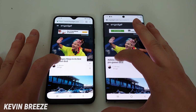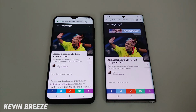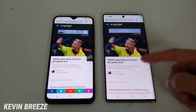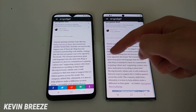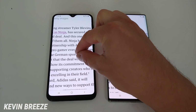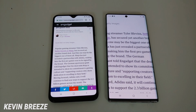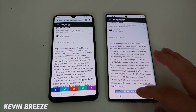Let's go to this page right here. 1, 2, 3, go. And a lot quicker on the Note 10 Plus, as you can see. Also take note here how much more content is able to be shown on the Note 10 Plus compared to the Galaxy A20. But you can see that text looks really good on both devices. Both are very readable, so you're going to have a very good experience with both of them. And zooming in and out is very smooth on both devices too. So I'm just very happy with the A20 especially and how it really does measure up to a lot of flagships out there like the Note 10 Plus.